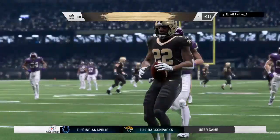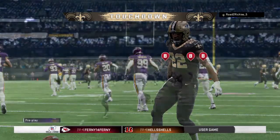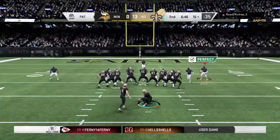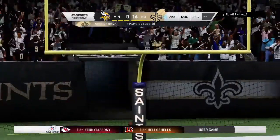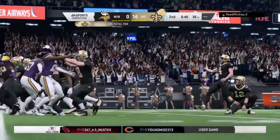And he is into the end zone. Touchdown, New Orleans. Matt Breida, 56 yards. And the Saints are able to strike quickly for 6. Elliott Good with a PAT. And it's now 14-0.